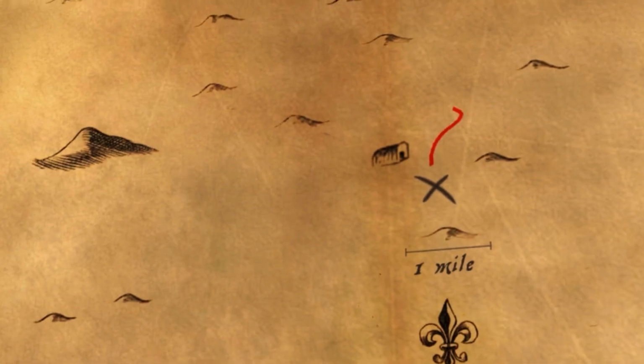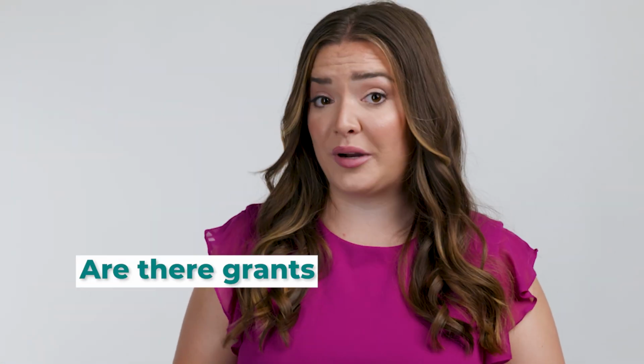Everyone talks about grants in relation to nonprofits, but what if you're in a for-profit business? I bet you feel kind of left out. It's like if you're on a treasure hunt, but all around you are holes, treasures that have already been dug up. So if you're thinking, are there grants for my business?